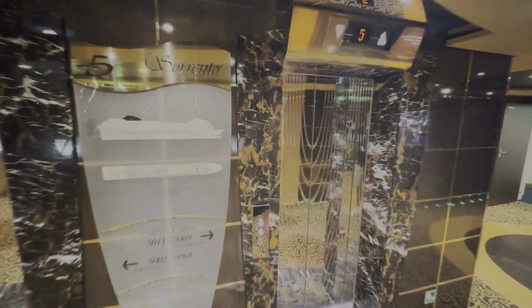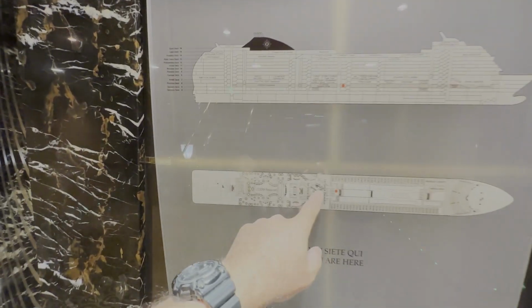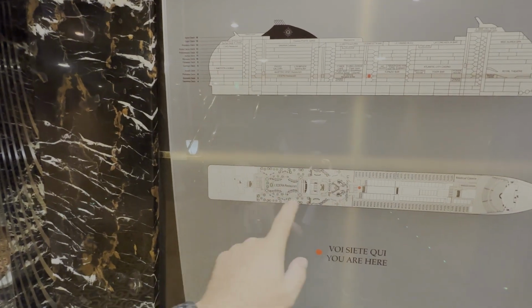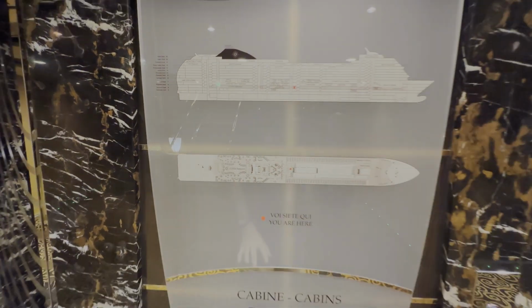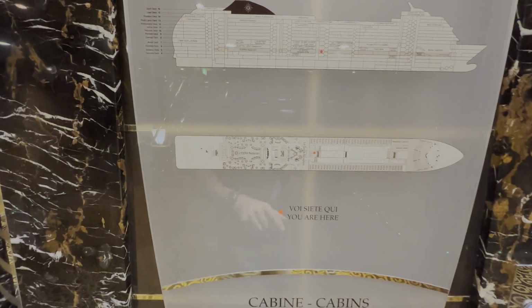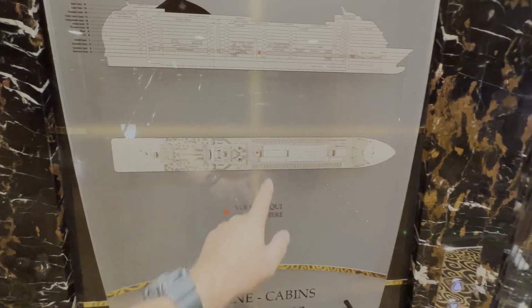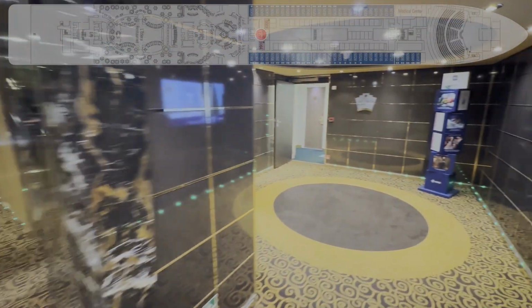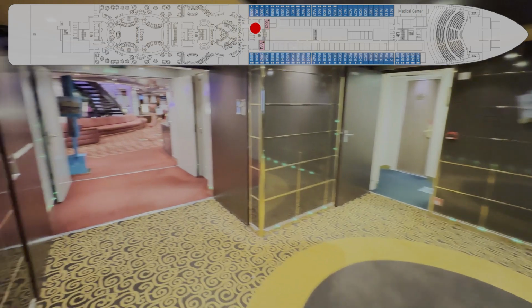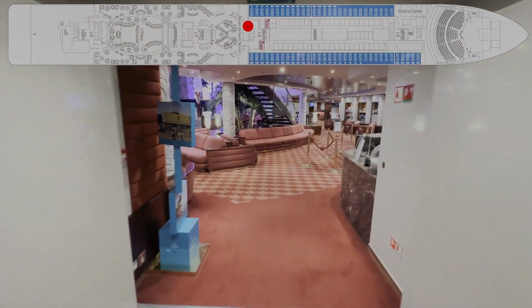This morning we are on the MSC Magnifica. We're on deck 5, the Sorrento deck, and we're going to look at all the public spaces down here on deck 5 and show you where they are and everything in the bathrooms and different things. We're going to do it in real time. We are starting at sort of the midship stairs, and we are going to stay over here to the right. So let's go take a look at the beautiful Magnifica.